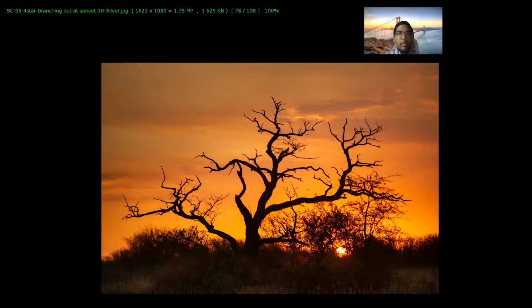Oh, it looks like a sunset in Kgalagadi. You can see the sun just peeping through the bush there. For a landscape image, you would want to see a little bit more of the landscape, some foreground, midground, and then far away background.